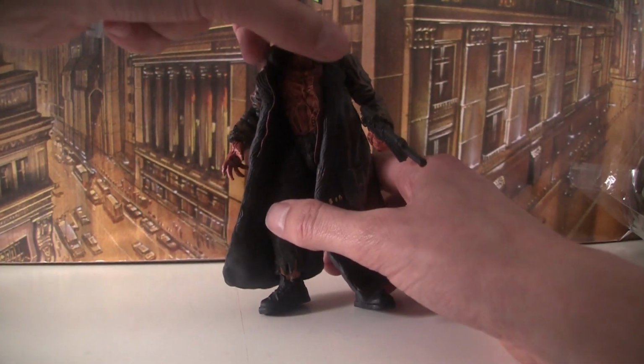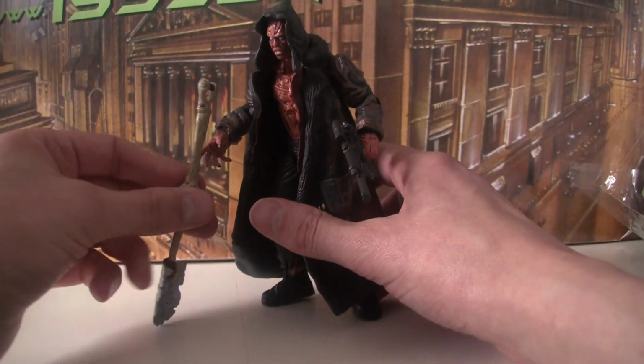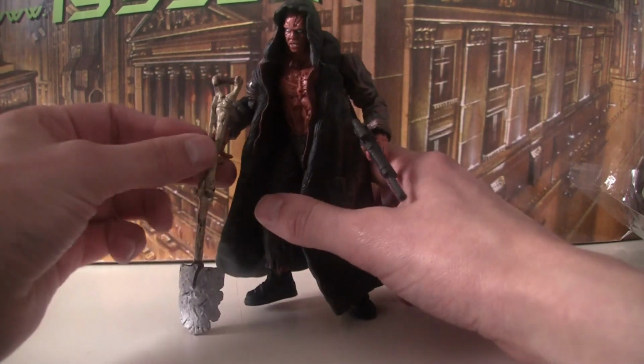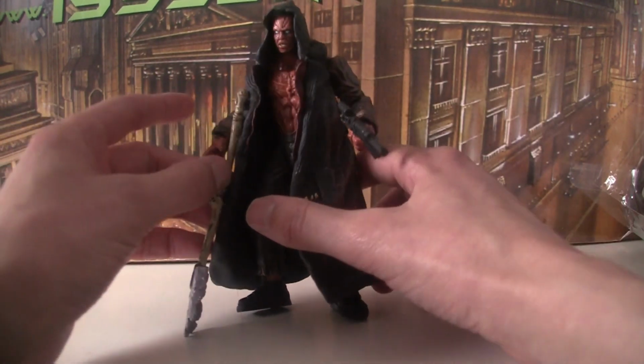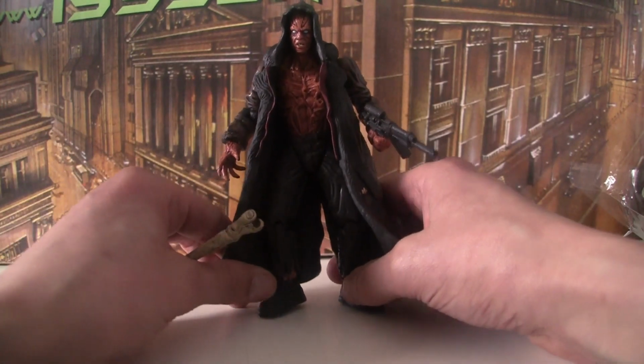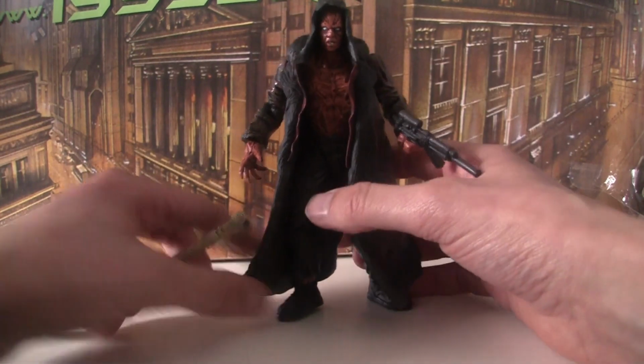I like the McFarlane stuff from the 90s. It's fun. I know it doesn't really hold its price. These two weren't particularly expensive, so I thought, what the hell. In terms of the movie, I think the movie is an absolute mess, but I love the designs of it, and I love the sculpts of these figures. I think they're really cool.